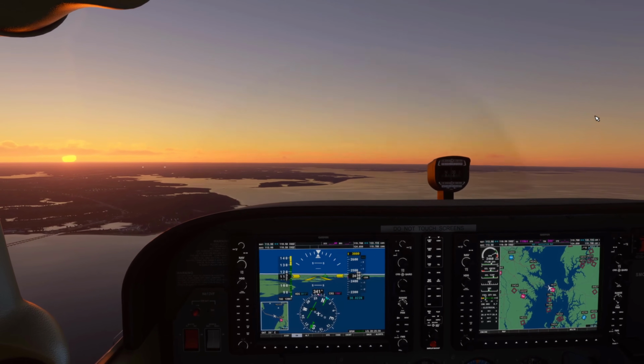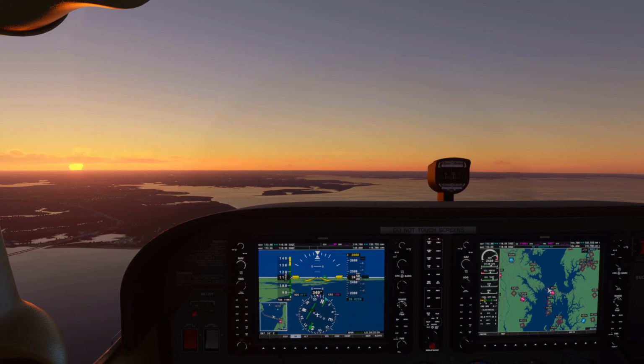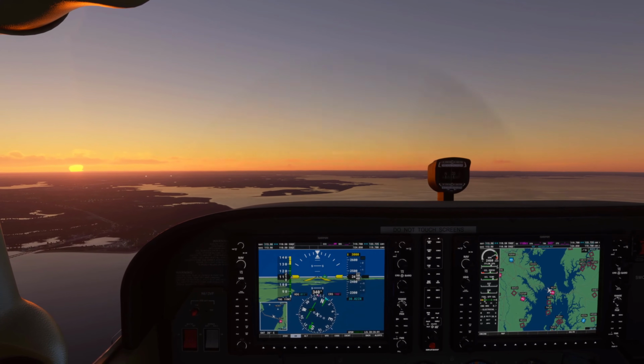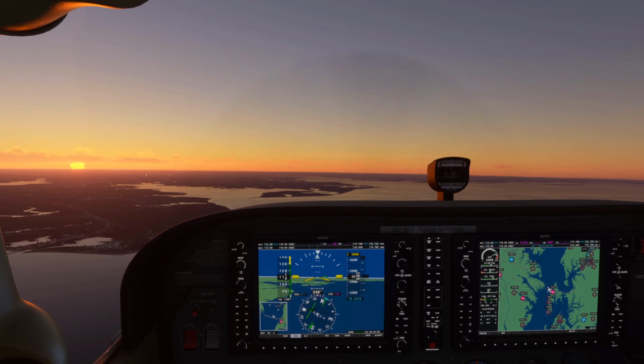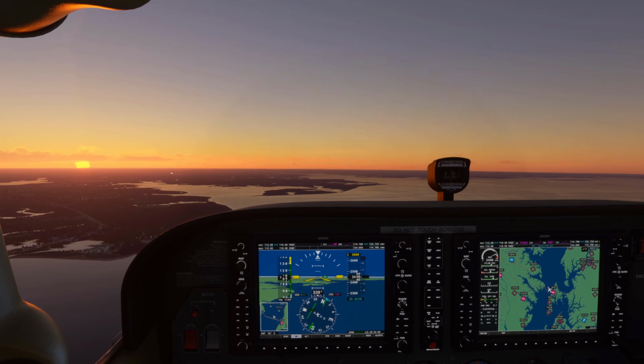Southwest 1101, descend and maintain 2,000, when able direct HOIST. 2,000 and direct HOIST, you said? Affirm, direct HOIST, Hotel Oscar India Sierra Tango.